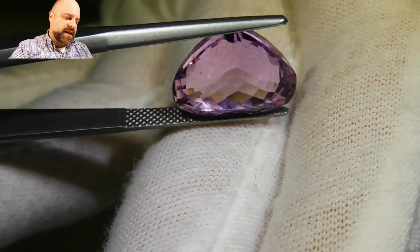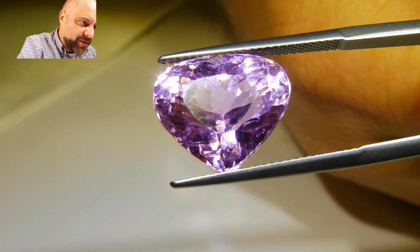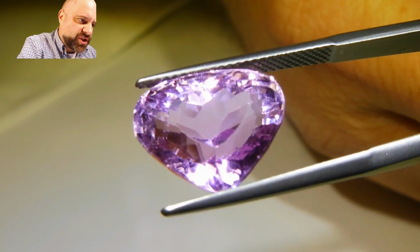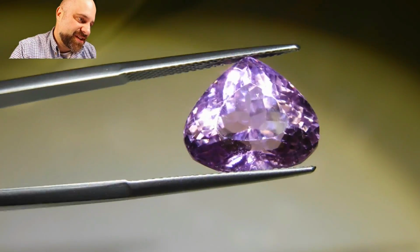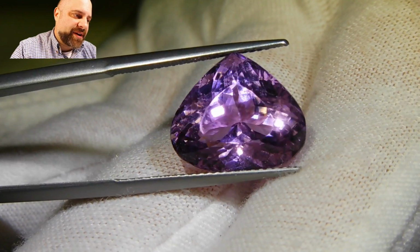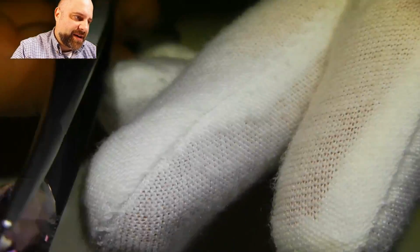So this cut is actually called a modified heart brilliant. Technically, the only people that call it a modified heart brilliant are gemologists, jewelers, and gem dealers, and the public usually calls them a fat pear. And that's actually what I call them too. It's a fat pear. It makes more sense to the person on the other side when I say this is a fat pear, because it doesn't have the notch that a heart would have, right? So anyway.